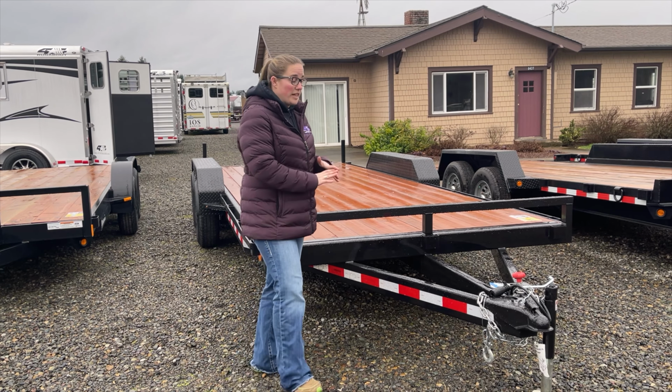You have stake pockets all the way around on this trailer. Very nice heavy duty diamond plated fenders with fender steps. A nice treated decking for longevity.